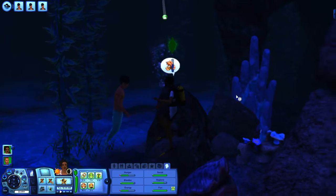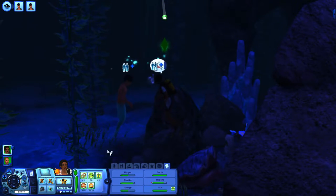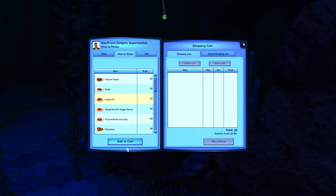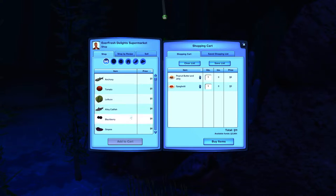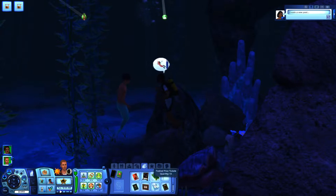That would be awesome, though, if Willow was a mermaid, but this is not an island paradise. Let's play. Sorry. Okay, so, yeah. Make, yeah. And then also buy just some grapes and stuff, just so you can have something to eat. And then go ahead and eat some of those grapes.